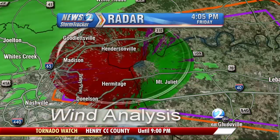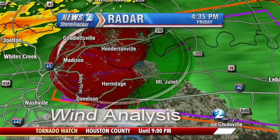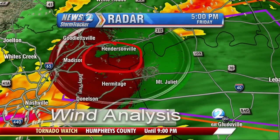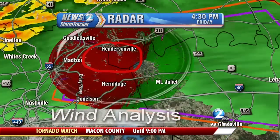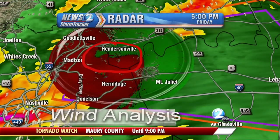We're looking at the velocity there. And it's real close to the radar, right. So this makes it a little bit difficult to see, but you can see just a little bit of a couplet here near the Hendersonville area, near Old Hickory Lake. So we could be looking at a couplet right there that could be a spin-up tornado with this very gusty storm cell that has popped up and moved across Davidson County.